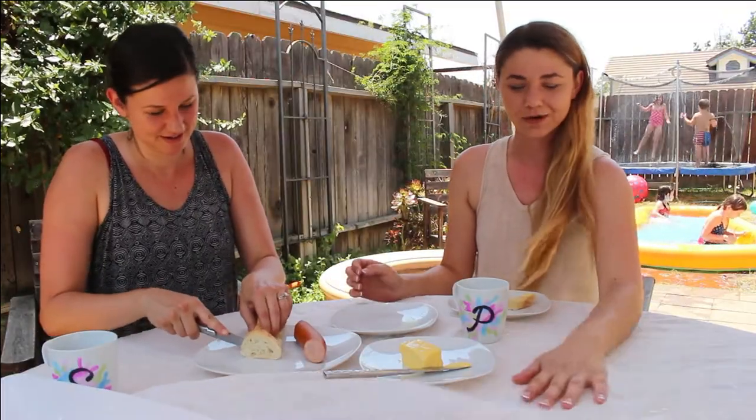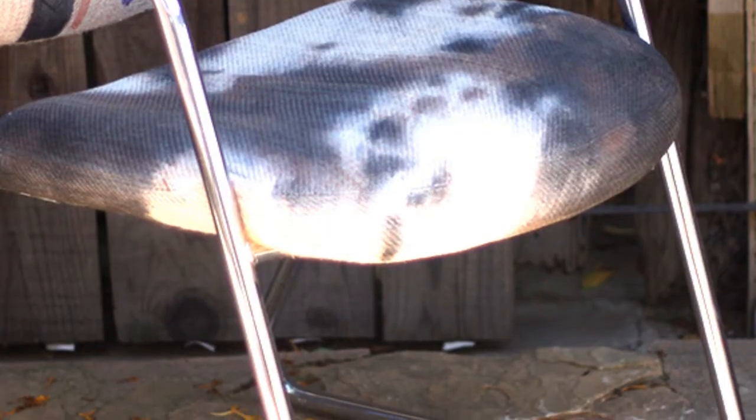I love cowhide, but cowhide is so expensive. Even cowhide material, it's like $18 a yard. So I'm like, I'm not gonna spend $18 a yard. I know, but if I can paint it, why not? The Western theme contrasting with the chrome pieces, I thought was pretty rad.